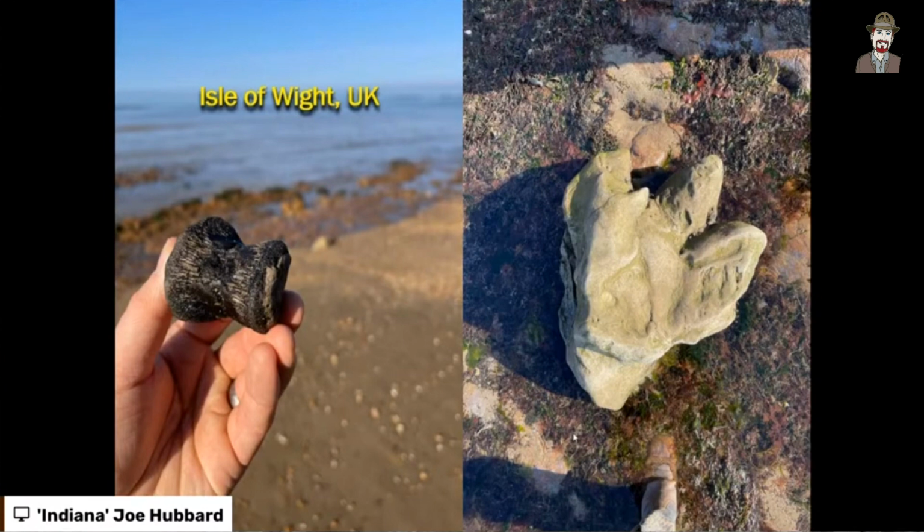Interesting little implication there, but we'll come on to that a bit later. But it's great to go and take people out.